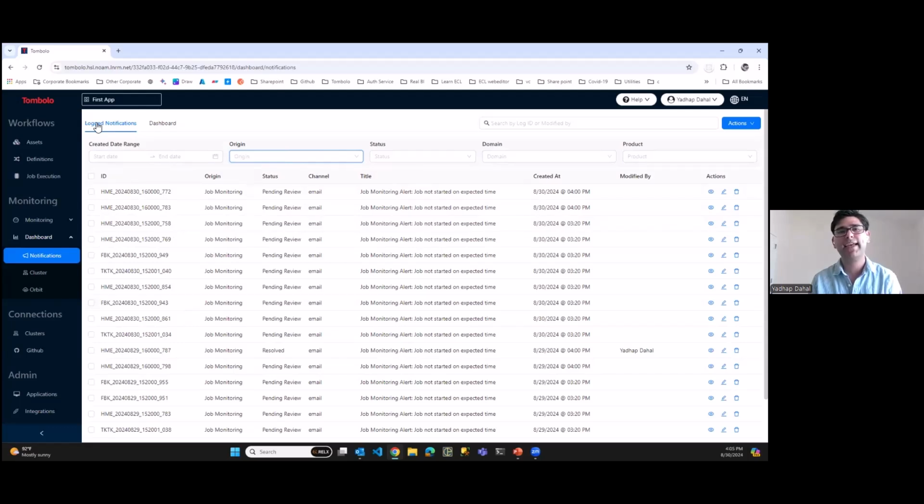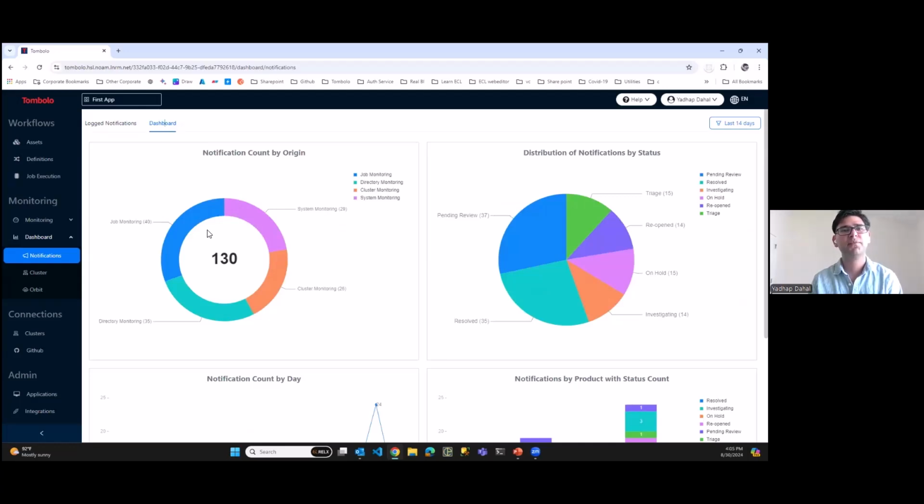We also have another tab called dashboard, which is quite interesting because it breaks down all these notifications into various charts. So let us switch to this tab here. As you can see, there are various charts over here. Let us start with the first one over here. So this is a donut chart. It is showing the breakdown of all the notifications that were sent out by Tombolo in the last 14 days. So altogether 130 notifications were sent out. Out of them, 40 of them were created by job monitoring, 29 from system monitoring, and so on.